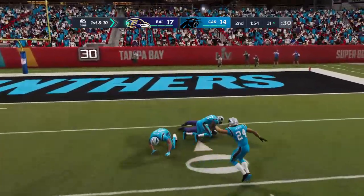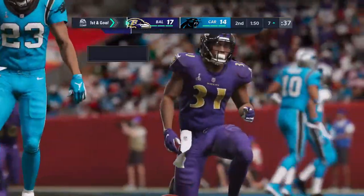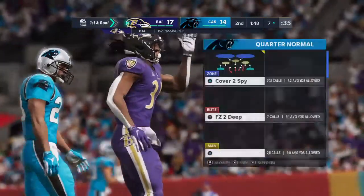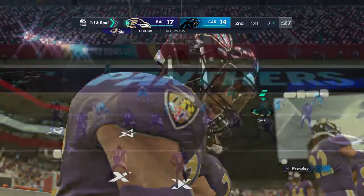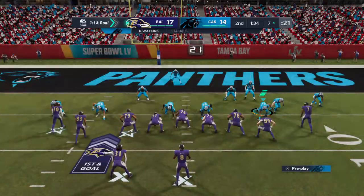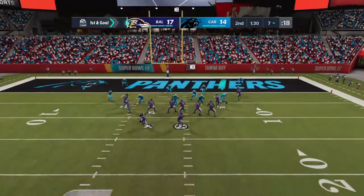That is caught at the 7. And finally, down he goes as they work it inside the 10 to the 7. A really nice gain of 25 yards. 2 big plays in succession. Not sure this D knows what hit him, but now they got to get ready. It's 1st and goal.